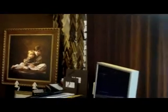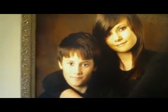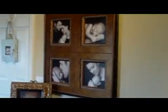Okay, we're now going into Anne's studio viewing room and office, so let's take a walk inside. And the studio's down there. This is just the viewing room and the office. Once again, beautifully laid out. Big screen TV. Some of Anne's family portraits and her baby shots.